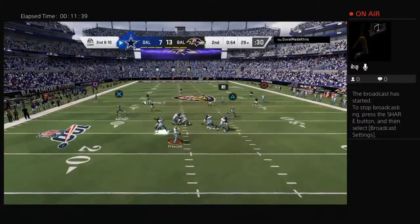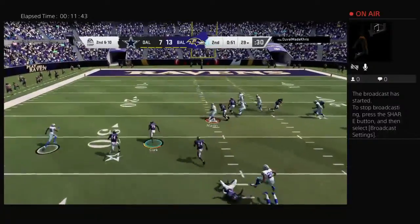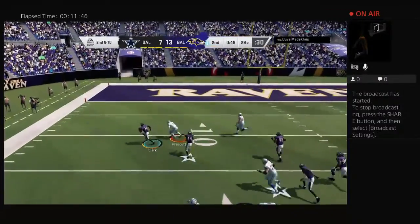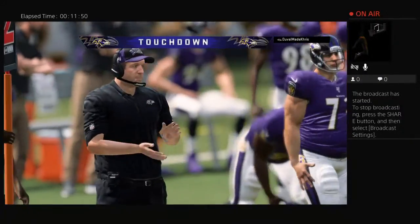Here's Prescott. He rifles one that's intercepted. Picked off right around the 43. And he will score. Touchdown, Baltimore.